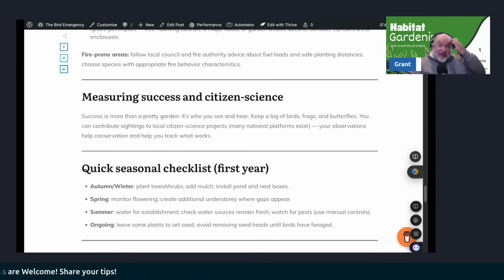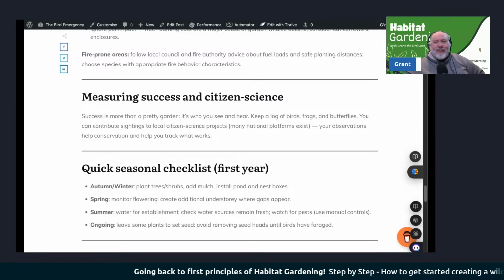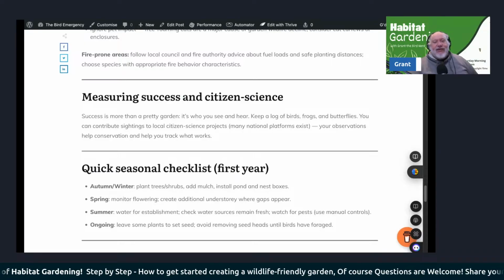Measuring success and utilizing your garden as a resource. Success is more than a pretty garden, it's who you see and hear. Keep a log of birds, frogs, butterflies. You can contribute sightings to local citizen science projects.